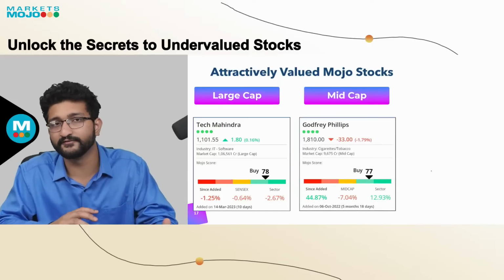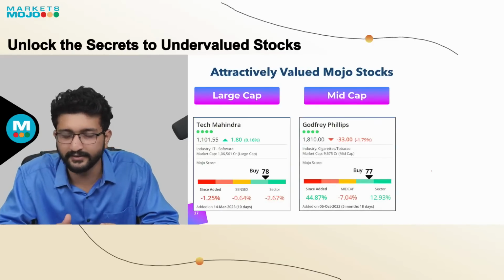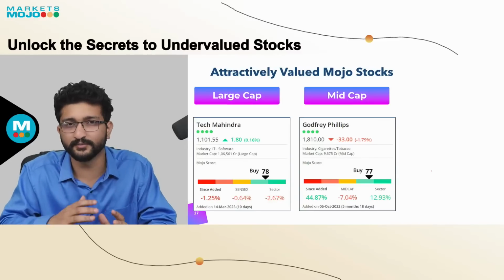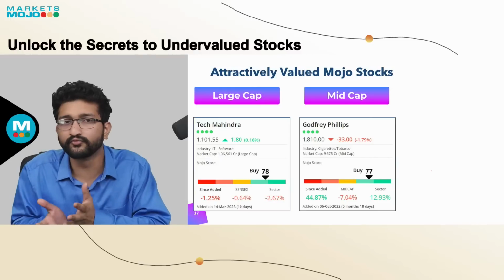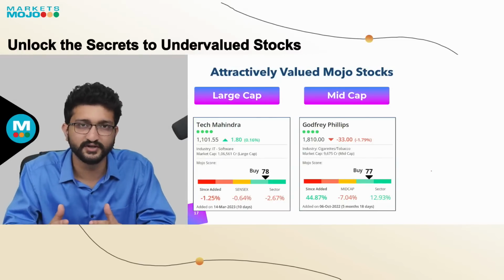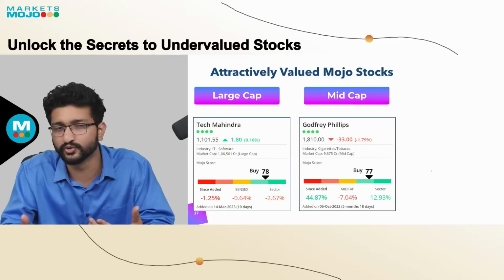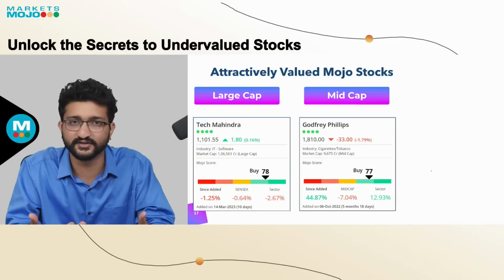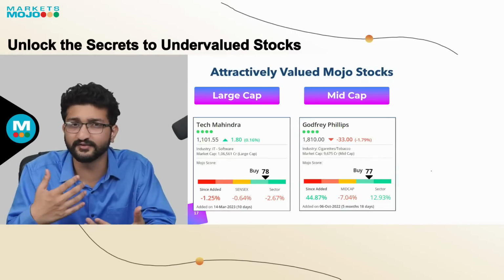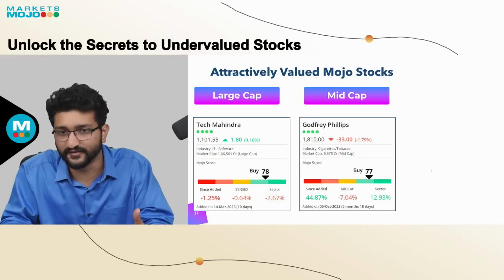In mid cap, we have Godfrey Phillips. And again, I don't want to actually say it's a recession or something, but during periods when the market is really volatile, people normally move to this particular sector. People move to a sector which, for example, cigarettes and tobacco is consumed all throughout the year. It's a very defensive sector in nature. So there is some protection for your price, because this stock is within a defensive sector.